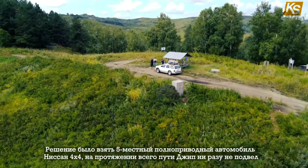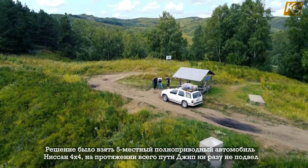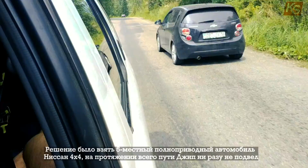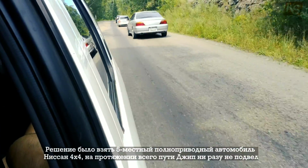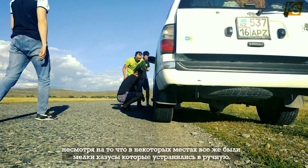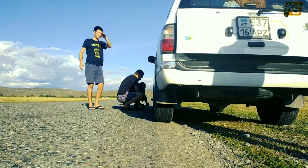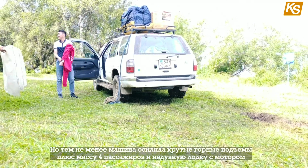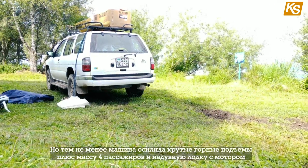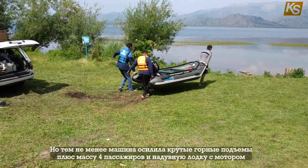Our decision was to take a capable car, a Nissan 4x4, that felt at home on the rugged mountains. The car never let us down over the entire journey. However, there were a few minor issues that we had to repair manually. Despite this, the car was able to handle some of the more difficult off-roads, as well as the weight of the 4 passengers and the motorized inflatable boat.